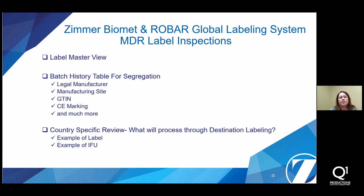That piece there is huge for MDR label inspections, but also that tool is given to any of our team members globally that may want to do queries and reports as they're pulling for their registration. So while we may design our label, as you saw in a previous slide, to only have the EFIGs, which is English, French, Italian, German, Spanish, country specific, they may need a copy of that, let's say, Polish label. That country specific review area, they can pull their country specific label for their registration. So just a little bit more tidbits just to let you guys know of how we utilize the system.